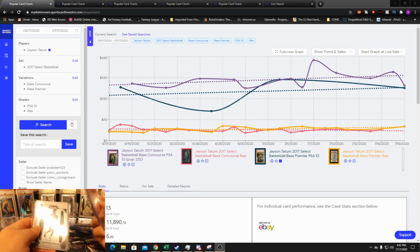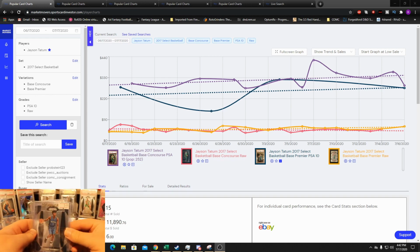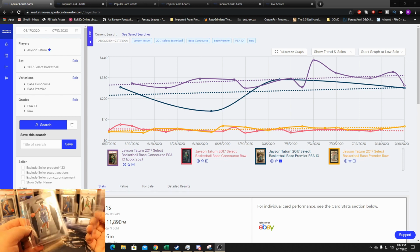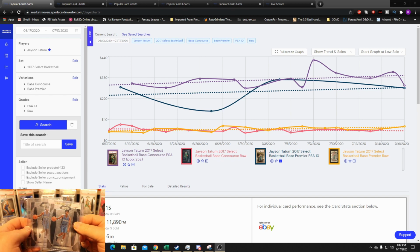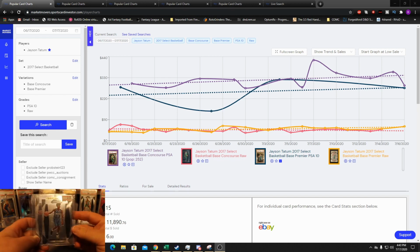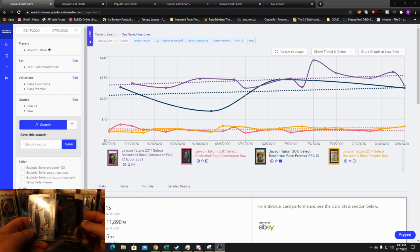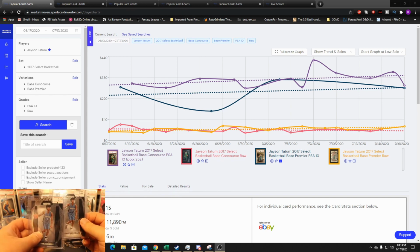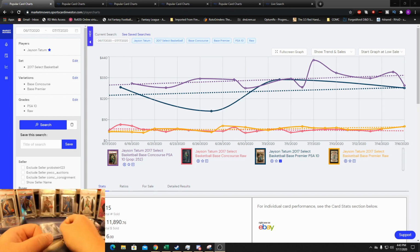And then another good one was this Jonathan Isaac. 2 base rookies, $3 a pop. These go for like $12 a piece right now. Once again, he has a couple good games in the bubble. Maybe these shoot up. These are actually both really well centered. I haven't checked surface on them yet, so if he actually played really well, these could potentially be grading candidates, but I'll most likely just sell them raw. So that's a couple quick pickups.